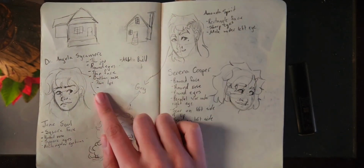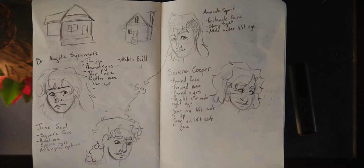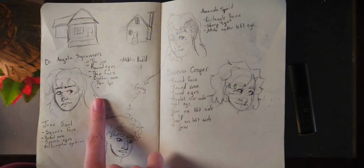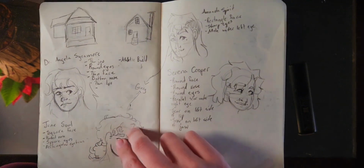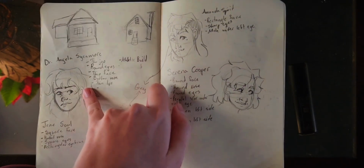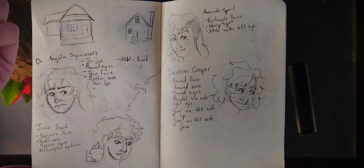Okay, this is Dr. Angela Sycamore. We're gonna see more of her, hopefully on this channel and just in general. I redrew Serena here, but she is a paranormal investigator. She's also one of my older OCs. She's not my oldest. Actually, I think these two might be my oldest OCs. But Dr. Angela Sycamore has her doctorate in parapsychology and cryptozoology. She's super cool. Love her.